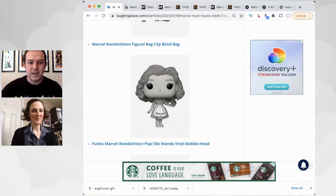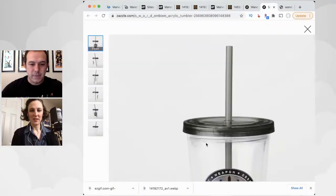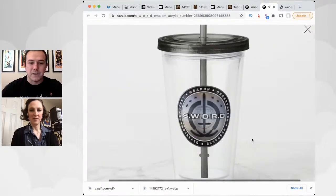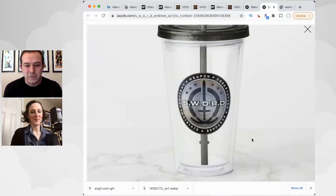Real quick on that sword merchandise, do you have a closer picture so we can see the logo somewhere? Let me see if I can zoom in here. How's that for you? That's perfect. So you can see here that it says Sentient Weapon Observation and Response Division.